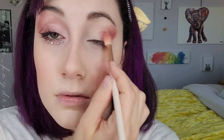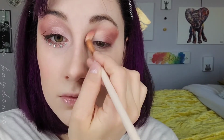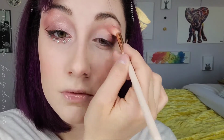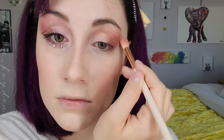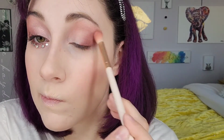So after applying the brown matte shade on the outer corner of my eye, I'm going to take the two brown shades left in this palette, the warm brown and also the cool brown, and I'm going to be using circular motions, following my natural crease, to soften the edge of this look and bring depth and more color to it. After I'm happy with that, I'm taking the only gold shade in this palette and also the tan shade that I used to set my eye primer.